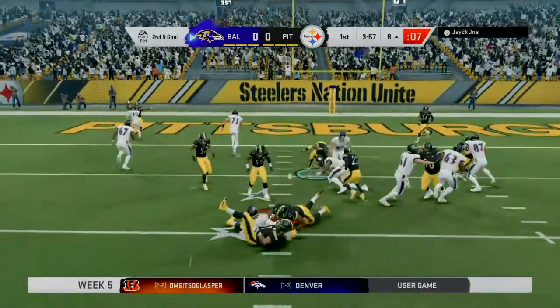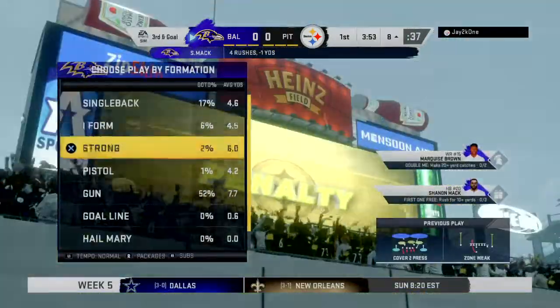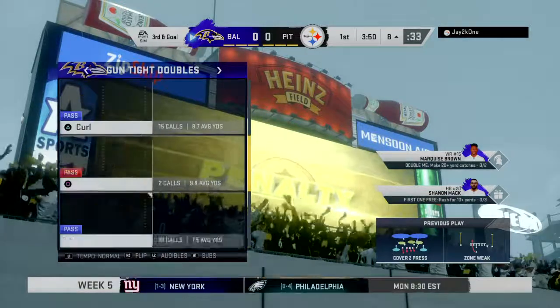Again, it'll be Mack. Looking for a seam, but finding none. He'll get back to the line of scrimmage, and that's it. Call it no gain that time, and now it's 3rd and goal.